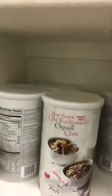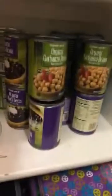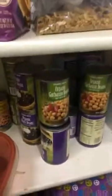Coconut sugar, I can talk about that in a minute. Oats, oat bran, syrup, here we go. Cocoa powder, and a whole mess of beans. Okay? Now, let me get out of my pantry that's big enough for an African village to be in.